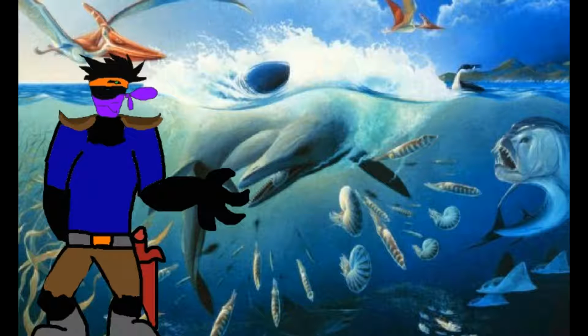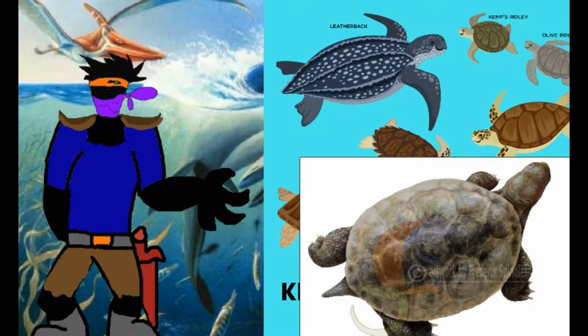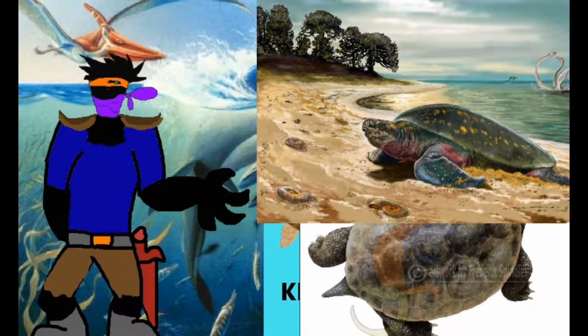Starting with the familiar face, let's talk about sea turtles. The very first so-called sea turtles evolved in the late Jurassic with plesiochelyids. However, this wasn't related to modern sea turtles. Indeed, the first true sea turtle was the genus Desmatochelys, which was from the early Cretaceous.